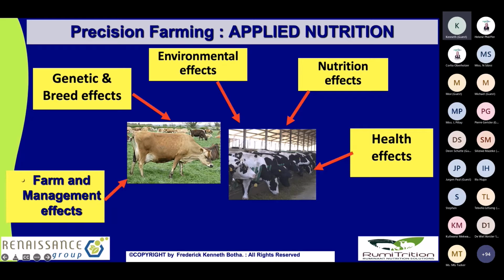So if we talk about applied nutrition, there are many things that play a role. This is just a few that I put into little blocks. When we calculate the requirement of these animals, the genetics and the breed will play an effect. We know that, and I will show through examples, that the farm and the farm management effects are big. So we really focus on that to optimize the diets.